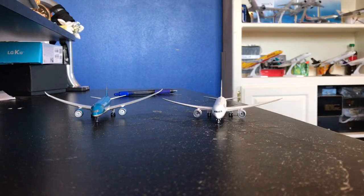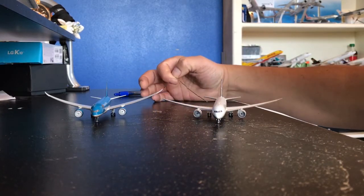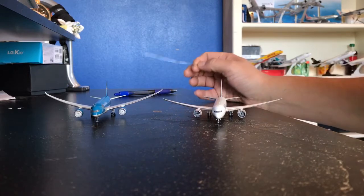I'm just going to talk about the differences between these two aircraft. They are by different airlines. This one here is Vietnam Airlines, and this here is United Airlines. Both of them are Dreamliners, Boeing 787-8, and this is by Dragon Wings, and this here is by Gemini Jets.